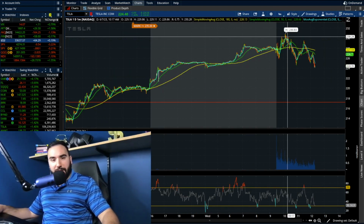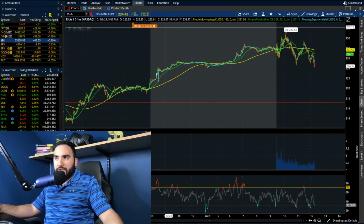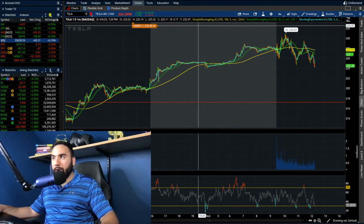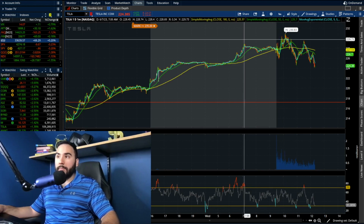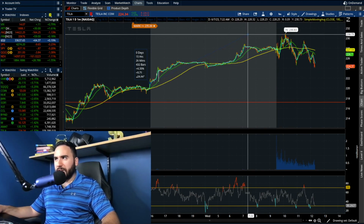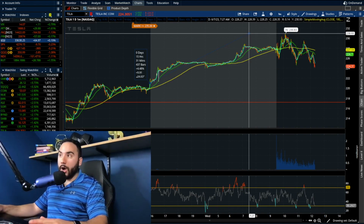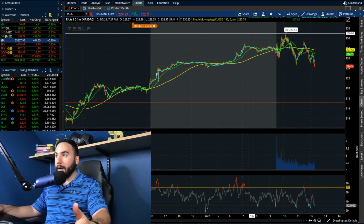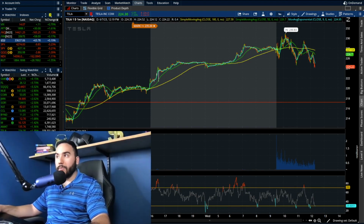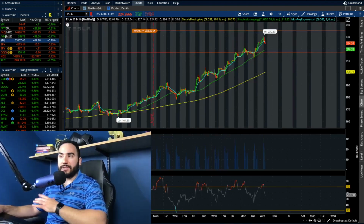So check it out. Tesla's currently up around 1.4%, pretty good, trading in the mid 220s, and again, earlier in the day, it was at almost $231 per share, meaning at one point it was up almost 5% on the day. And mind you, guys, Tesla's been doing very well, not just today, but over the past couple of days, and honestly, over the past couple of weeks. You guys can see this stock has been crushing it.